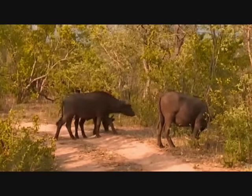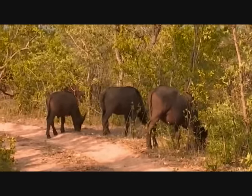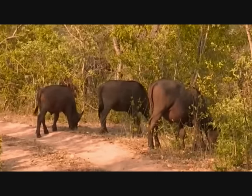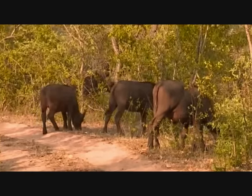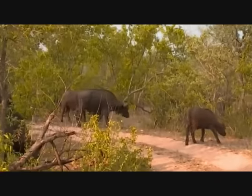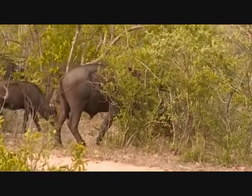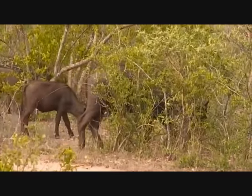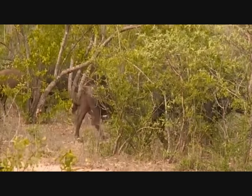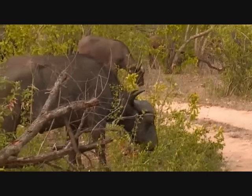The first thing that strikes me about these buffalo is that some of them are actually looking very thin. And I think they're really starting to feel the impact of the drought quite significantly. Quite a few hip bones sticking out, some ribs sticking out. And for buffalo that are bulk grazers, if the grass quality declines, life becomes very, very difficult.